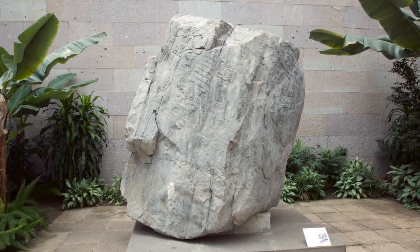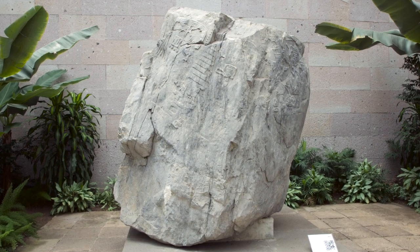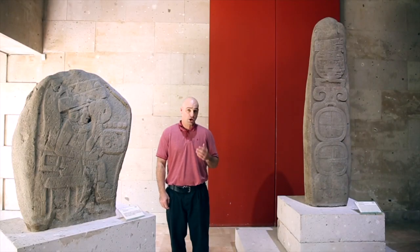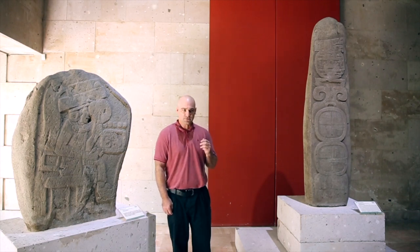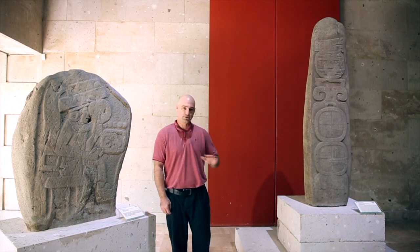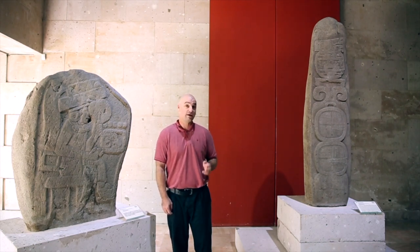Two of its sides, or faces, are carved in relief. Numbers are a common component in the various different Mesoamerican writing systems, and we can find numbers on various forms of art and architecture throughout the region, going back over 2,000 years.